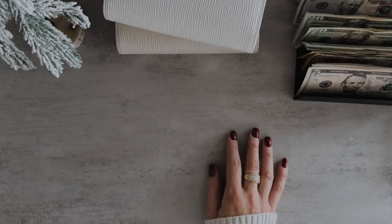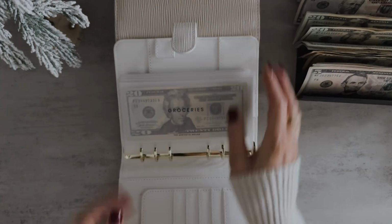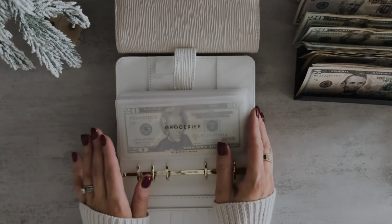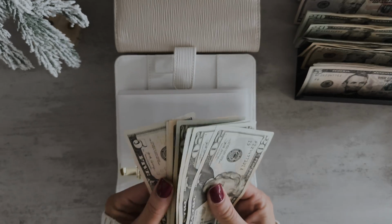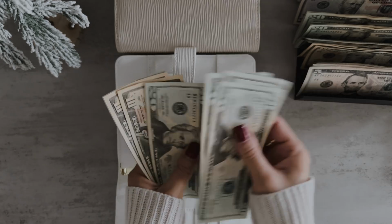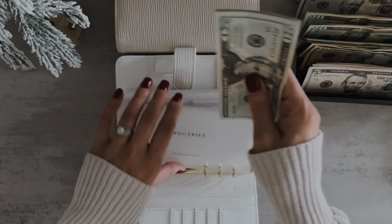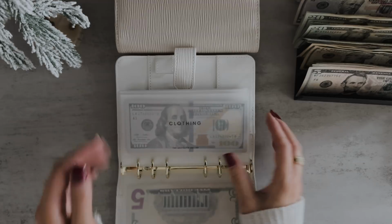Always feels so good. All right, next we're gonna jump into high priority sinking funds. So for groceries, I'm gonna be adding just a $10 this week because we're doing pretty good. $20, 40, 60, 80, 90, 100, 5, and 10. So $110 in groceries. This is just for miscellaneous things we need to grab last minute.